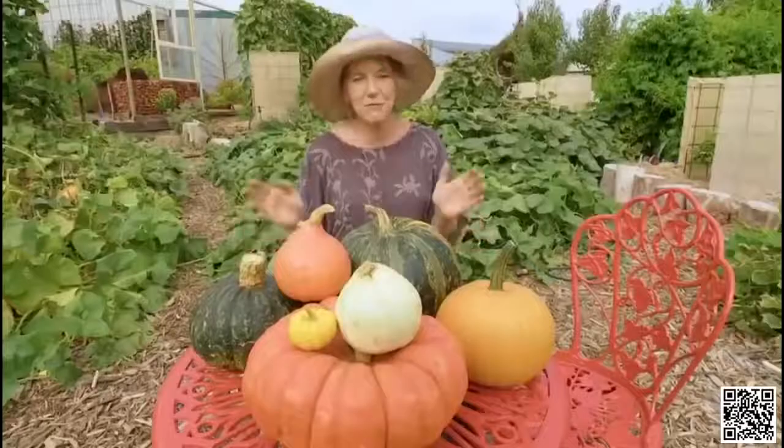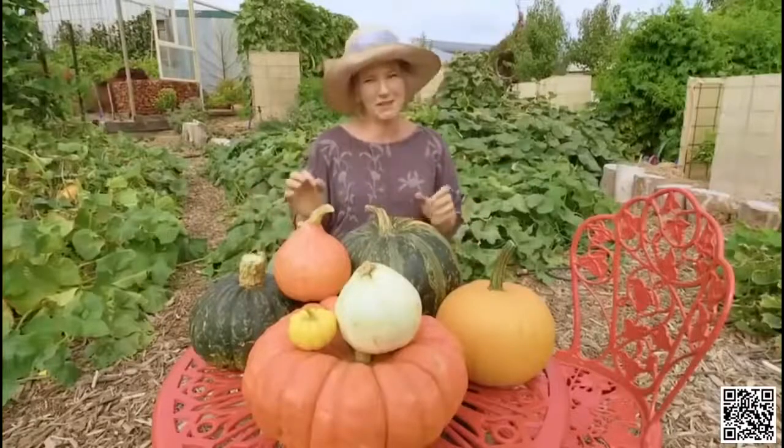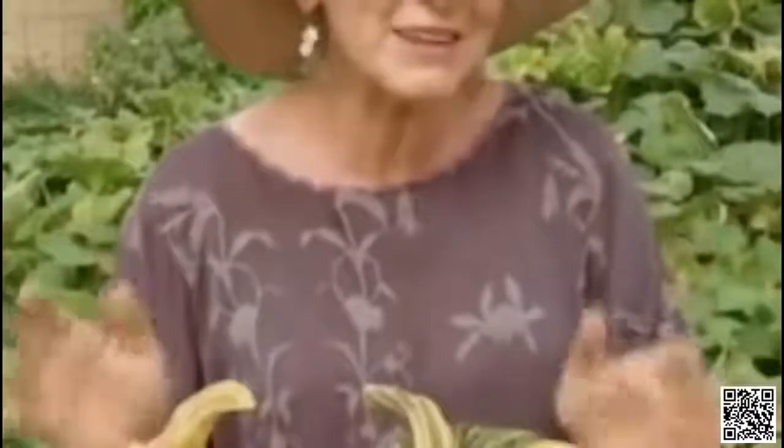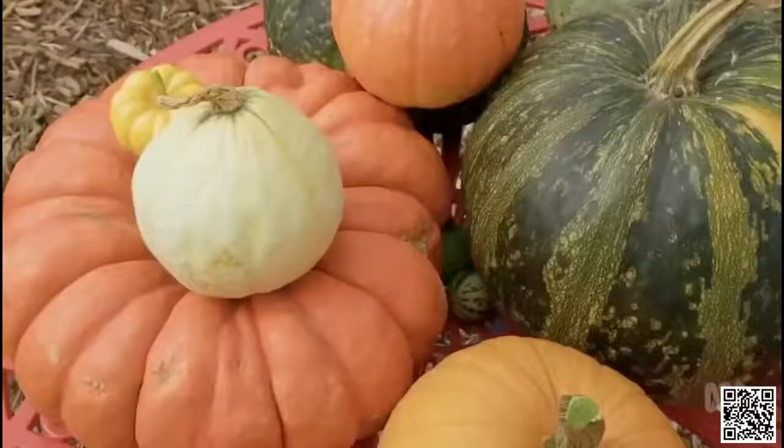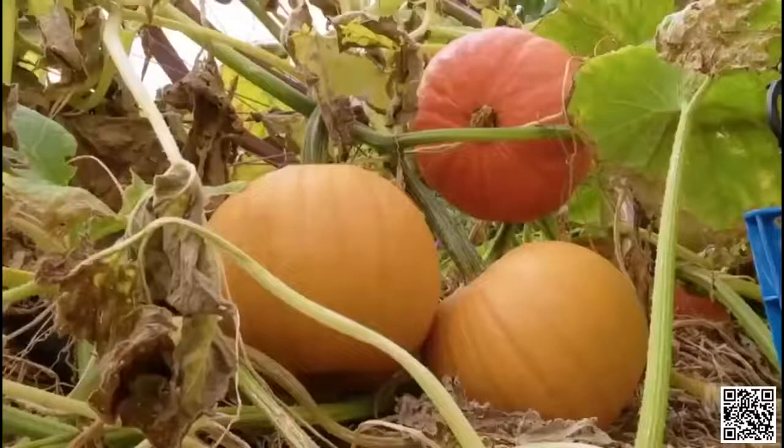So a successful pumpkin crop needs plenty of space to grow. Full sun, good air circulation, amazing soil with lots of compost, regular watering, and plenty of time. But the rewards are definitely worth it.